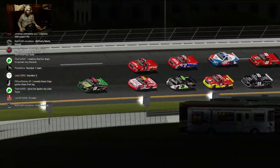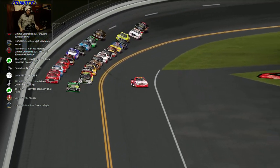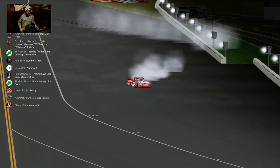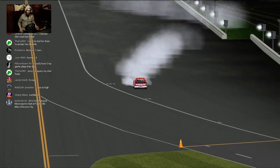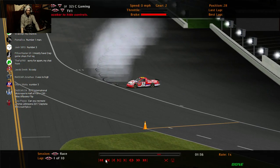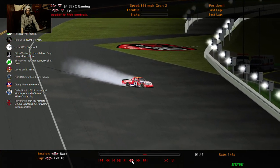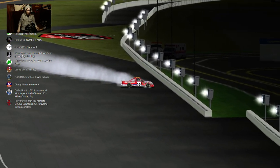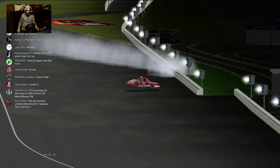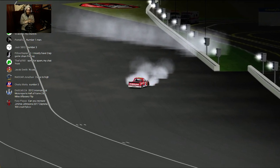Number three was too high. Well, it was lower than the first two, so number three was not too high. That one was perfect. Yeah, this one was not too high. Look at this, that was way lower than the other ones. This one looked way more realistic. Yeah, so I'm going number three.